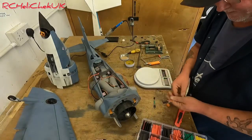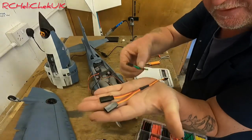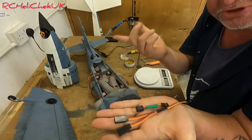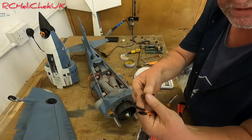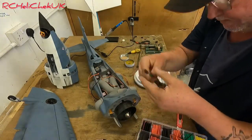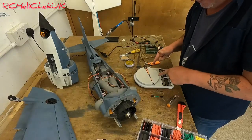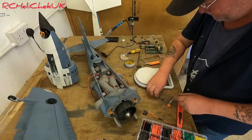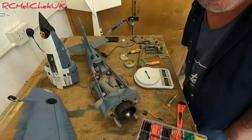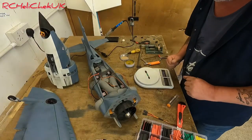There we have it, guys. That's the first shortened Y lead. That's the normal length, and that's what I've just created. Okay, and you should have seen it. Basically pulled the pins out and then soldered the two cables to the plug, right, and 5 grams for that one, 2 grams. I've saved 3 grams of weight. Not a lot, but altogether it's going to make a hell of a difference.